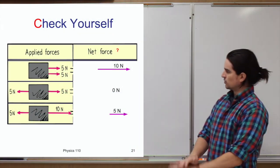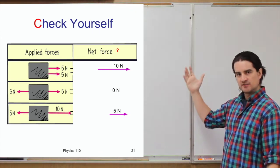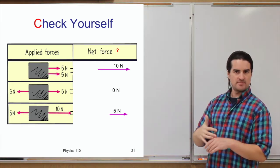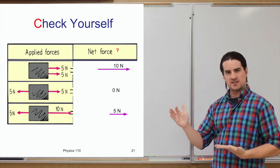Alright, so hopefully you took a stab at that and came up with something like these, and if not, again, that's fine. It's better that you try, and then you're more likely to realize why you might have been wrong and remember it better later. Okay. So if you have 2 forces acting in the same direction, those forces are just going to add together.